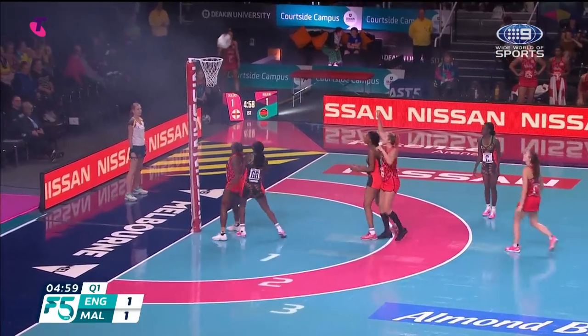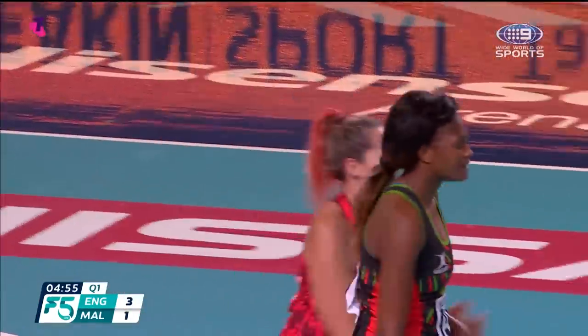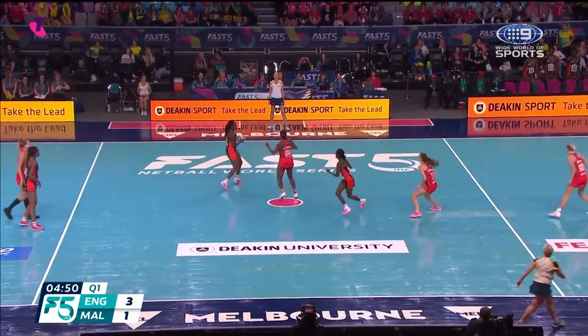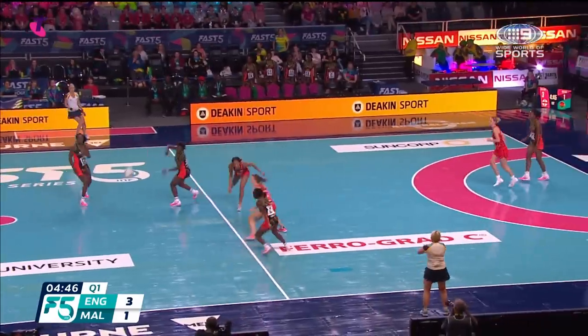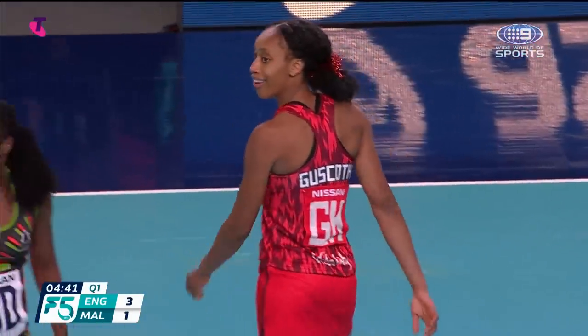Fisher for two. Good start from the youngster. You can tell straight off the hand, can't you, when it looks good? She's a great young character too, George Fisher, only 20 years of age. Made her debut for the England senior team against Jamaica a couple of weeks ago. A real star of the future, that is for sure.